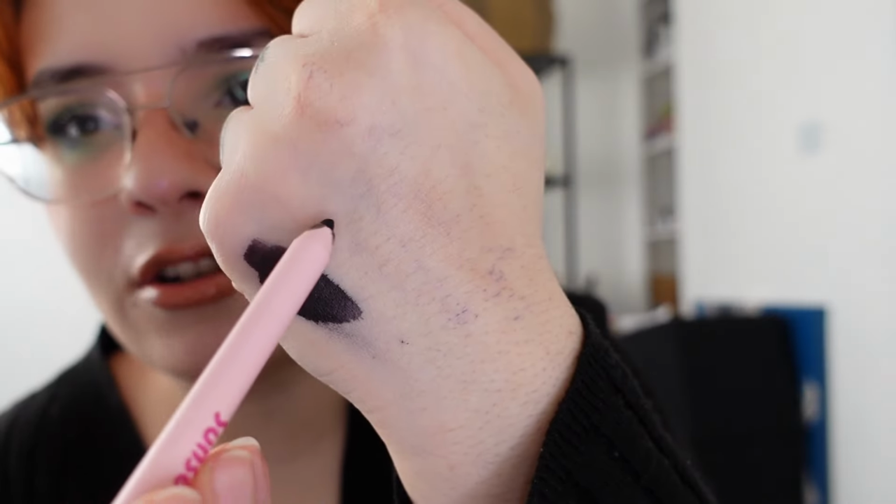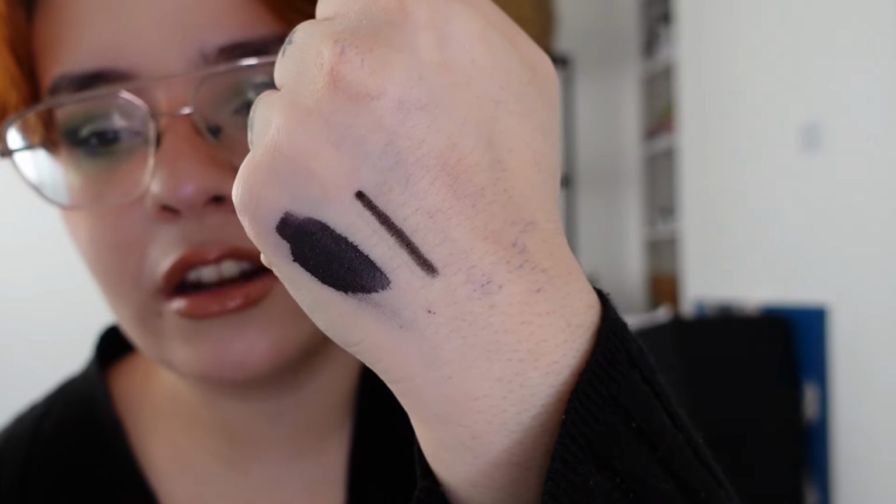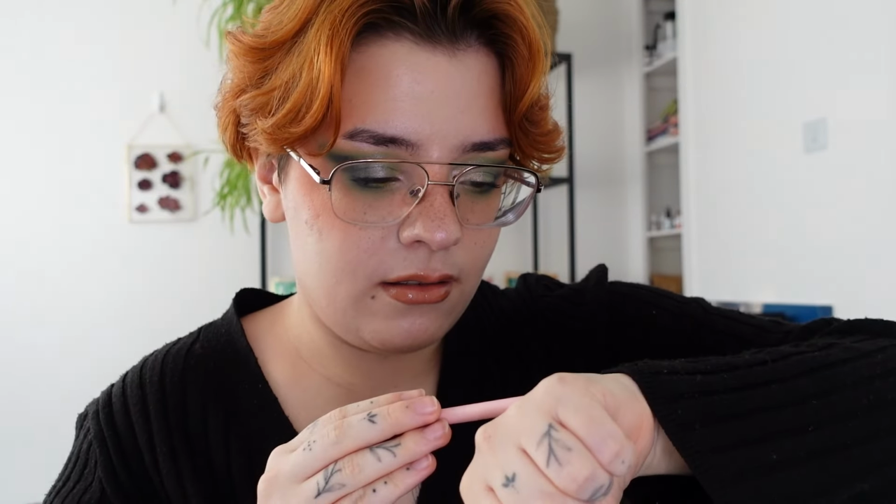And when they say this is a creamy black lip liner, they're not joking. That is lovely. Because it's so creamy, it does glide on your lips really nicely.